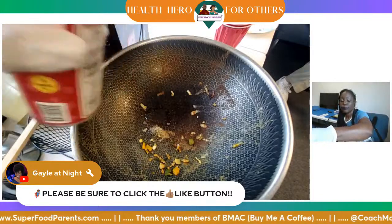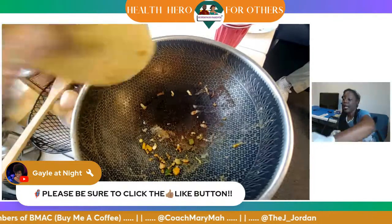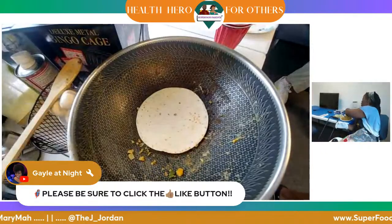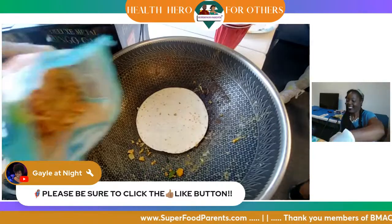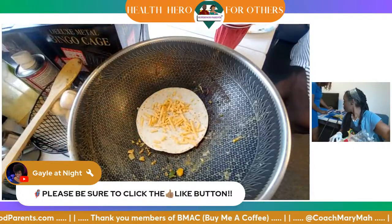A little bit of oil, a tortilla. It's the same assembly, y'all. And I just cut them in half so that way we have a triangle. Yep, one is already ready. You might need a napkin because it's so thick. We add our cheese. Y'all ready to try one too? Yeah. Yep, they're just cooling off, those two skinny ones.